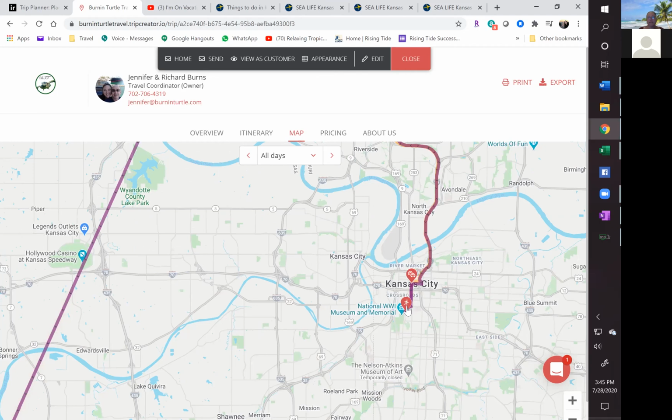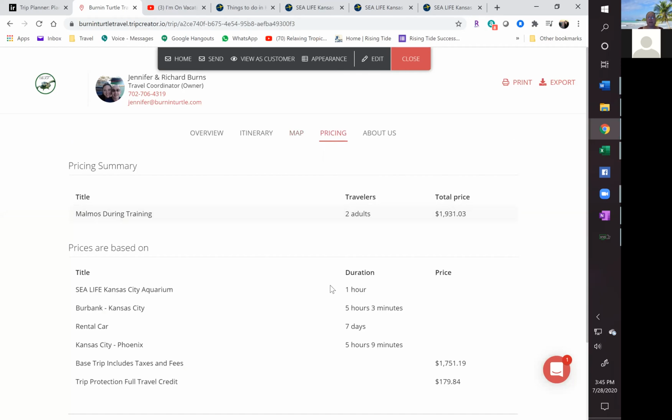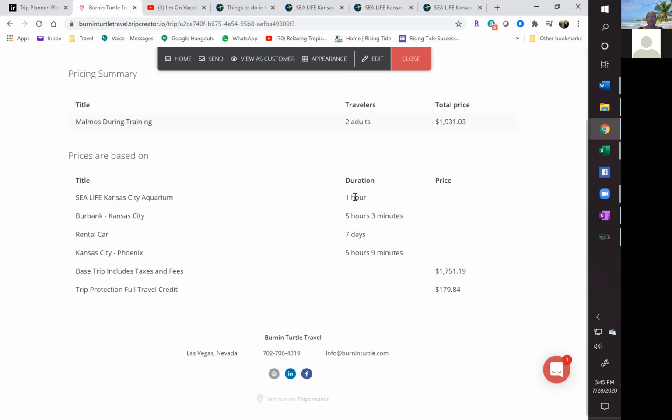Right? And here's that Sea Life Kansas City aquarium. So as they pinch in, they can actually see exactly where they're going for that aquarium, right? And then they have their pricing. So it tells them exactly what's going on, their durations for everything, and their total price.